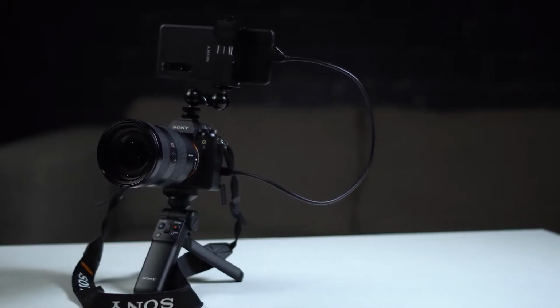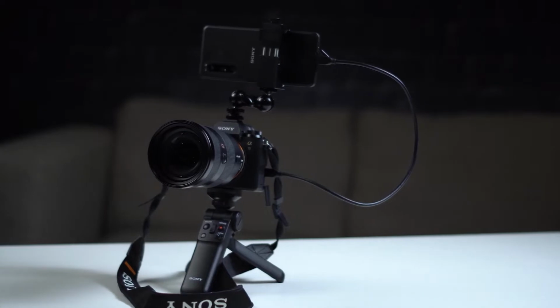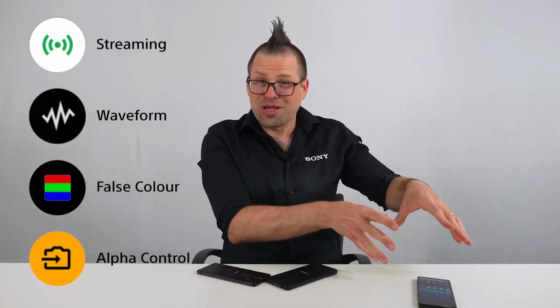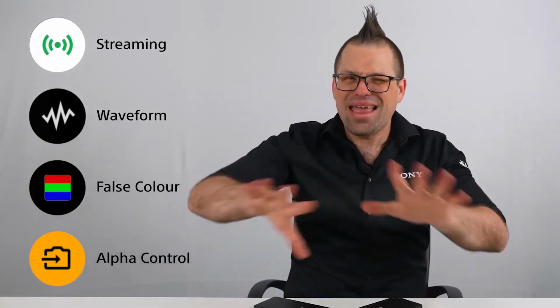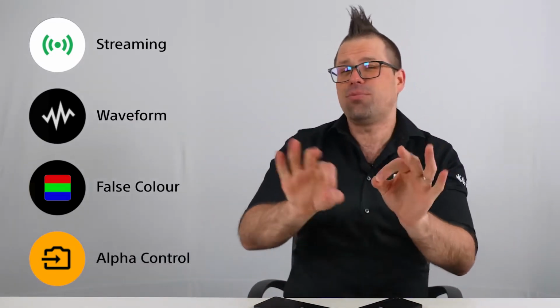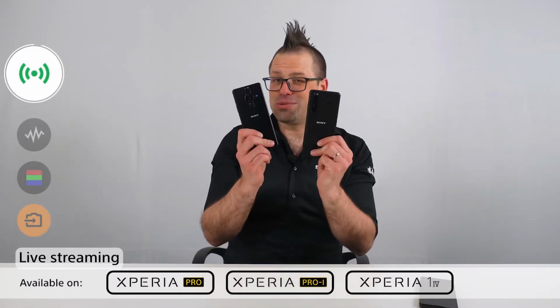Today I'll be taking you through a new software update coming to the Pro and the Pro I, which is going to have a huge impact on alpha users who use the external monitor feature on these handsets. It can really enhance their user experience by bringing with it not only the live streaming capabilities but also some exclusive features that separate the Pro and the Pro I, not just from the Xperia 1 Mark IV, but from literally anything else on the market to make these Pro handsets the best choice for any professional videographer or photographer out there.